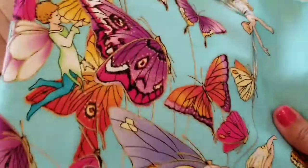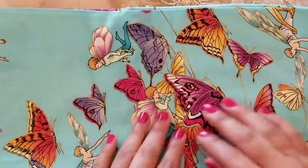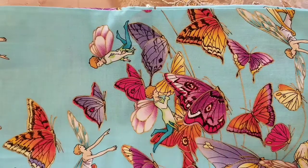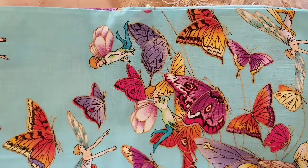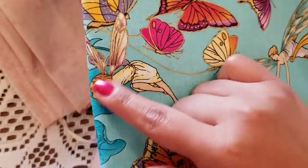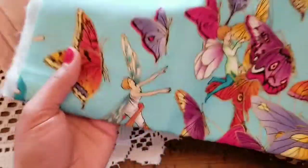Okay, next up, I can't even think of the word. Some little whimsical fabric here with some beautiful butterflies and these fairies. How cute. Look at him wearing tights. Oh, look at those wings. Aren't those beautiful? And here's this little baby resting on a leaf here. How cute is this?